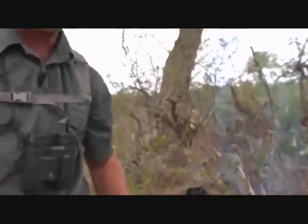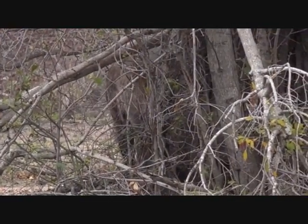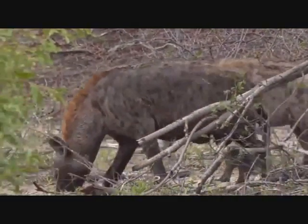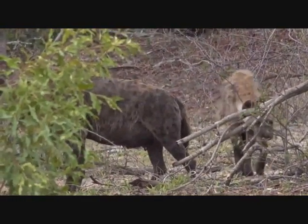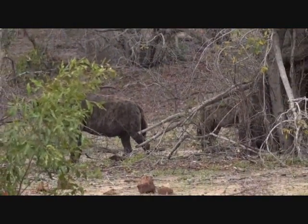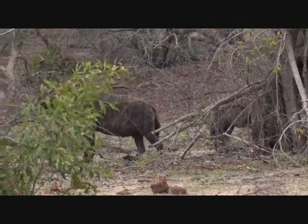Taylor's got something we haven't seen in a long time. Right, look at what we found. We've got a hyena. Actually, there's not just one of them. There's about 3 or 4 of them through here. Now, I suspect that they've been feeding on that buffalo, which was unfortunately trapped in the Arathusa dam.